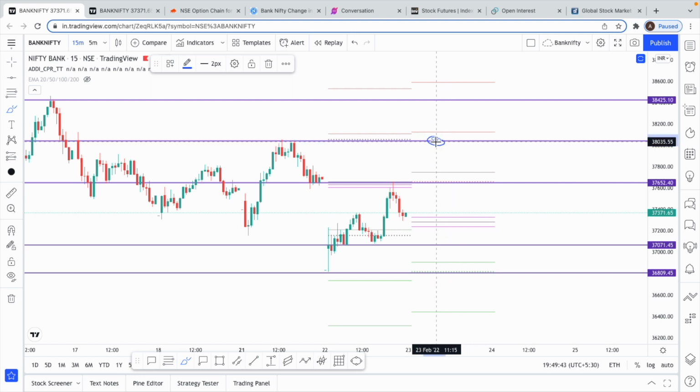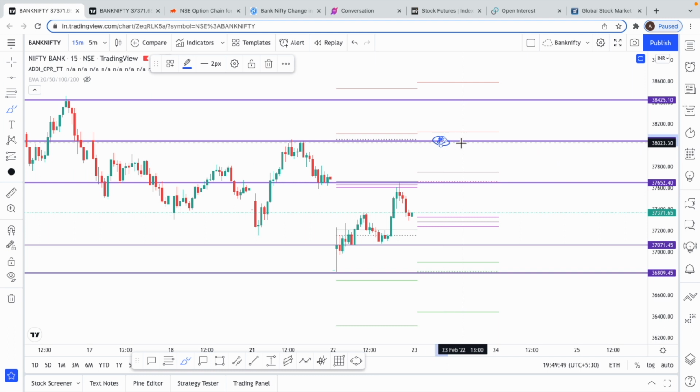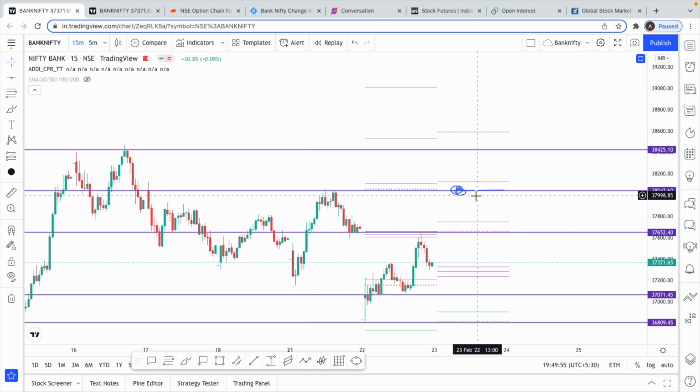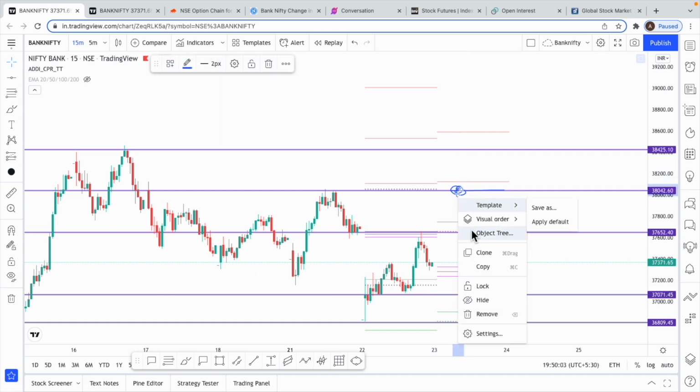So we'll have to see over here if this is breaking it, or on 15 minutes if we are going to get a nice rejection. If we get a rejection, yeah, we can enter with exactly this level as stop loss on a 5-minute chart, and on the downside these will be the targets: first target, then today's close, then we have the CPR as a target for tomorrow on the downside.